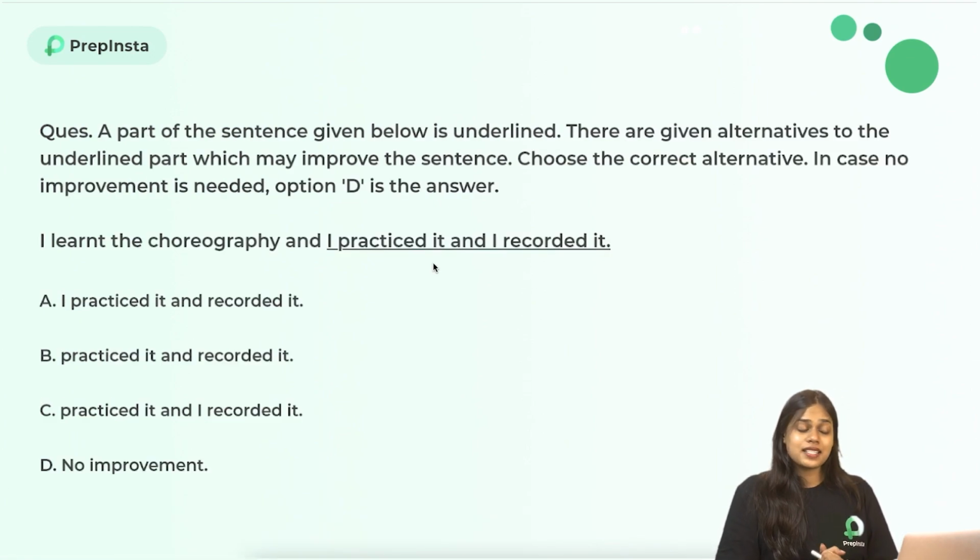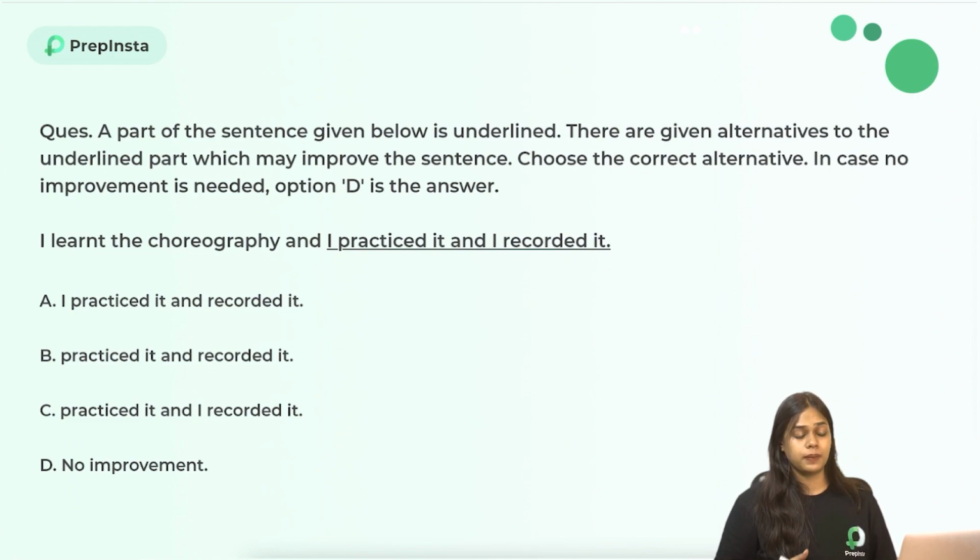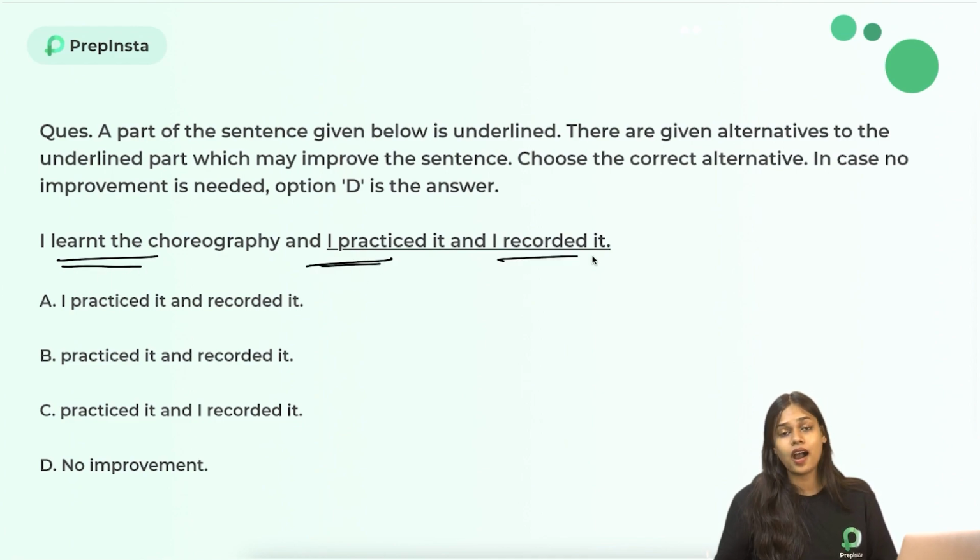A part of the sentence given below is underlined. There are given alternatives to the underlined part which may improve the sentence. Choose the correct alternative. In case no improvement is needed, option D is the answer, that is no improvement. So let's look at the question. "I learned the choreography and I practiced it and I recorded it."